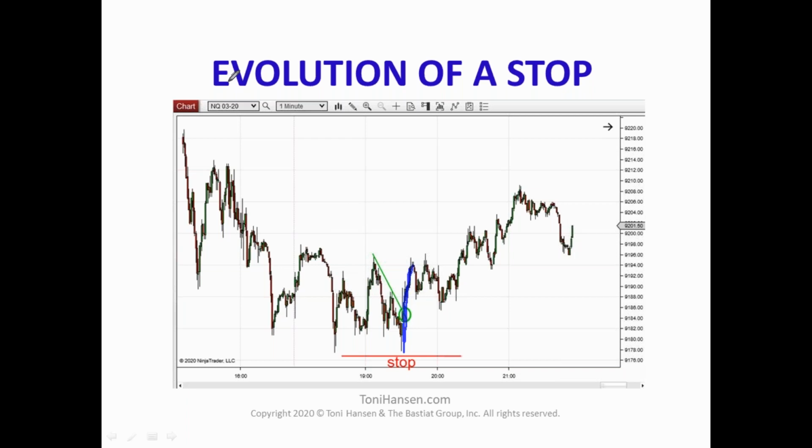I wish they had a micro oil. They have a half contract, but it trades kind of funky. So hopefully someday they'll be getting that out. But let's get back to our topic here.